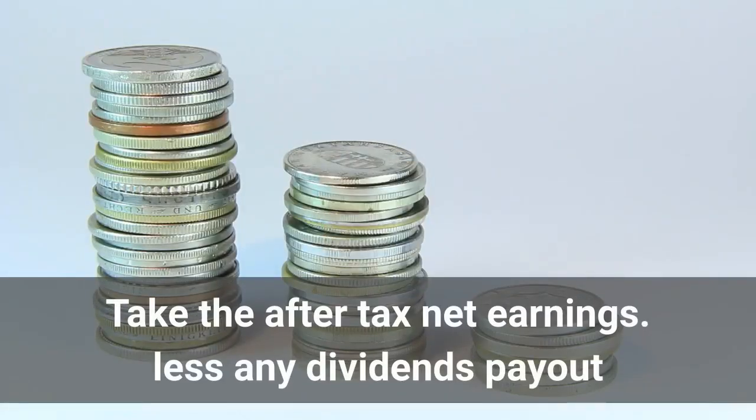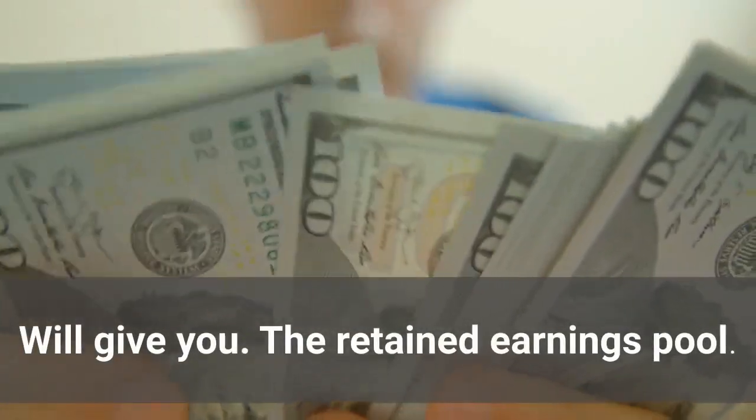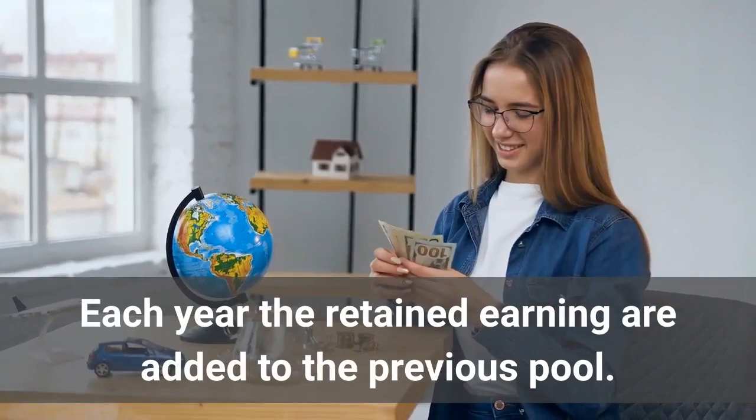Take the after-tax net earnings, less any dividends paid out and expense in buying back stock. This will give you the retained earnings pool. It is an accumulating number. Each year the retained earnings are added to the previous pool.